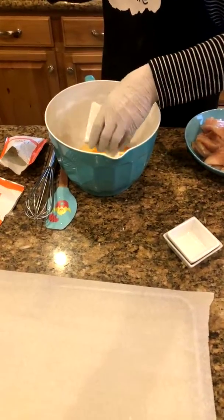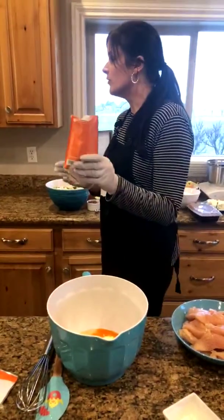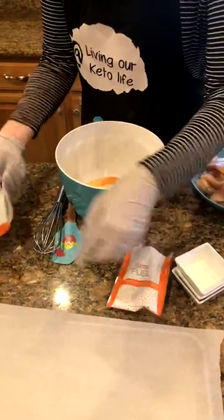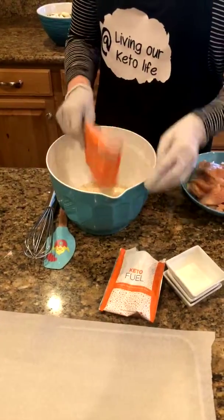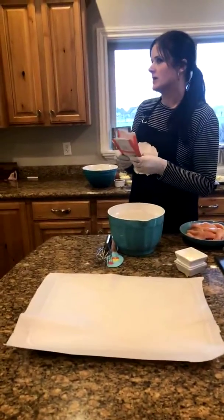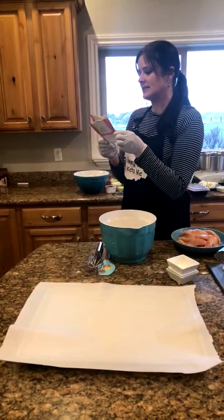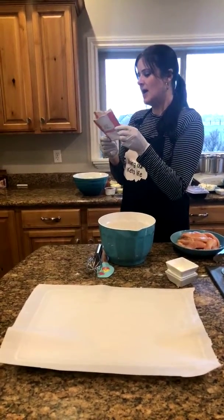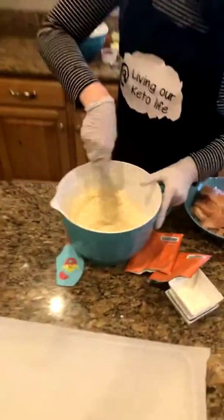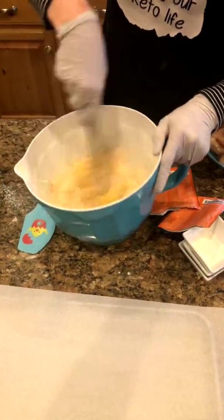heavy whipping cream, and then I'm going to add 1 cup of our keto fuel, or else that's equivalent to 2 servings. So if you use the canister, it would be 1 cup measured out. Otherwise, it's 2 packets, which is 2 servings. Now, people always ask if they can substitute this for almond flour. You really cannot, because this has got sweet cream in it, whole egg powder. There's a lot of whole foods in here that adds a whole other element. So all I'm going to do, you don't have to use a hand mixer at all. I'm just going to mix this up really good.